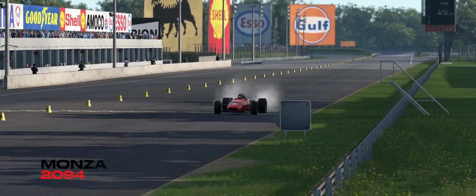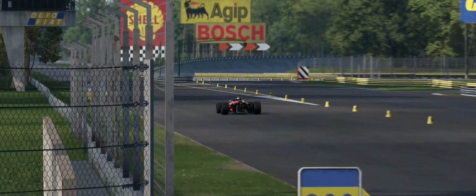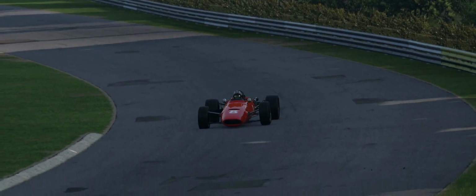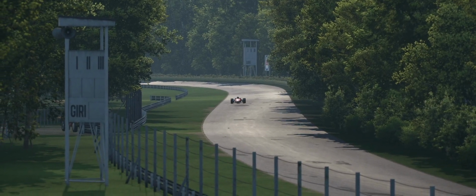And of course, there's Monza, the 1971 layout, the 10K layout, and this was just added into AMS2. Talk about historic tracks, and one of the first on the list would be Monza. I remember visiting this track a few years ago, and just driving into the site, you feel this special energy. You can almost hear the Tifosi echoes in the background.